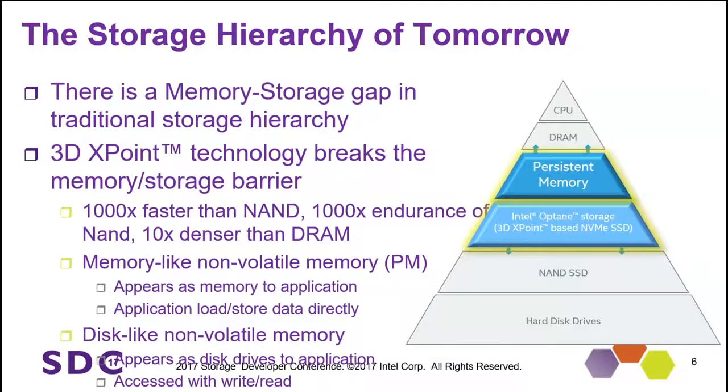In looking at this new key value store, really what we were trying to take a look at was where is the storage hierarchy going to go tomorrow? You have at the top of this pyramid the CPU cache and RAM, small, expensive memory. Down at the bottom, you've got our old friend hard disk and SSDs, which have really driven a lot of the new, more powerful applications with their speed and performance.